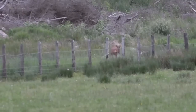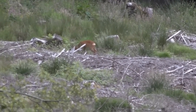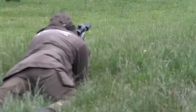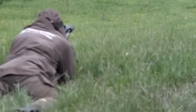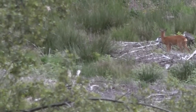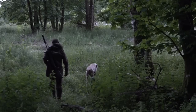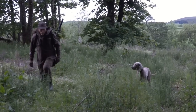The minutes tick on, and the buck is in no hurry, but eventually it moves on 80 yards to the right, where the fence gives way to a clearing with an unobstructed shot. Crawling the final few yards, Chris readies for a shot at the broadside buck. The Gecko round is well placed and the deer drops on the spot.